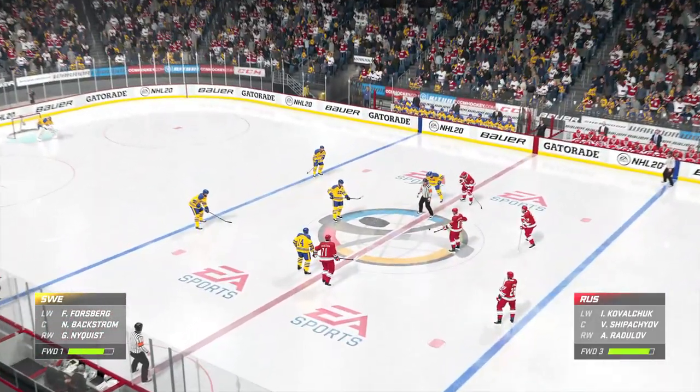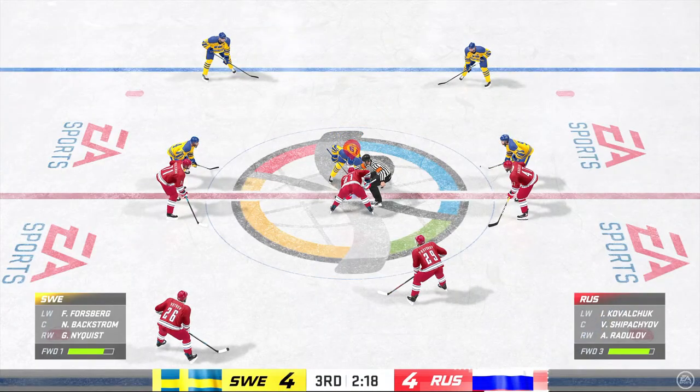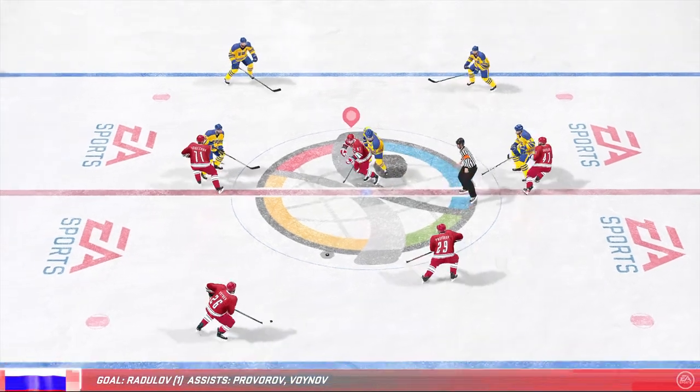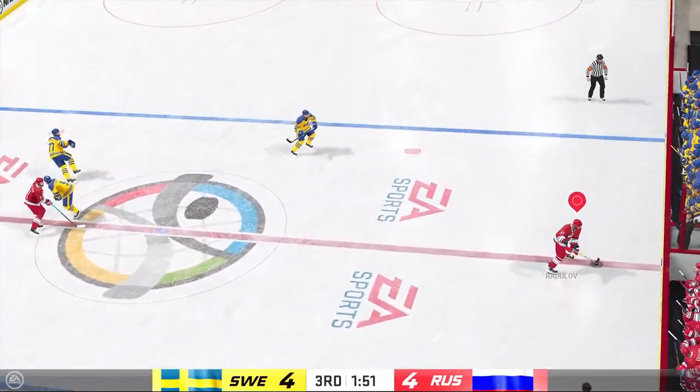Russia's late third period goal certainly opens up a lot of decision making for the coaches, doesn't it? It does, but they must feel pretty good about their position because they just scored. I suspect they've got a little bit of a leg up even though the game is tied.